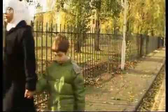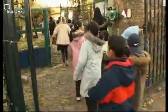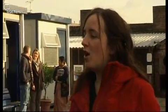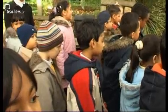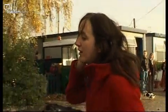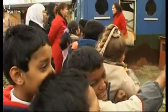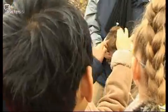The trip that we went on today began obviously with walking to the farm. I want to talk to you first about the rules of the farm. The lady who was leading the session introduced herself to the children, and she let the children have a bit of time just to familiarise themselves with the place, have a look at the animals. They're really shy, aren't they?